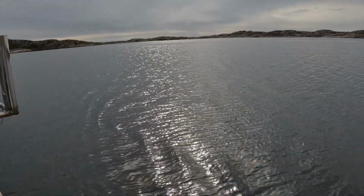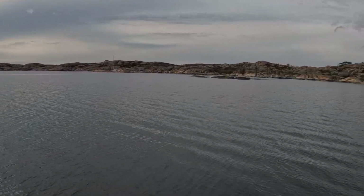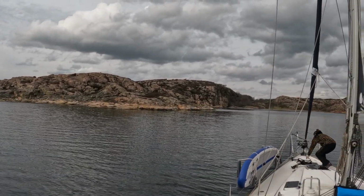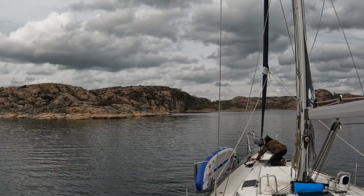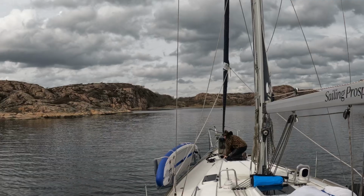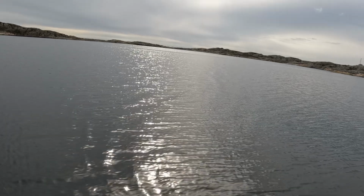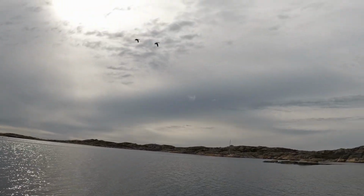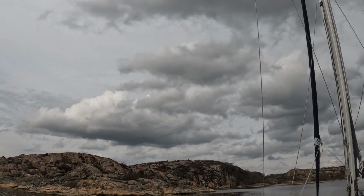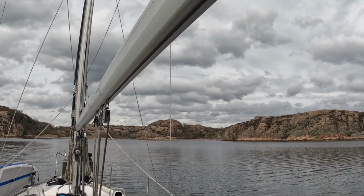Look at this magical place. Rocks all around us. We are heading over to the beach. There's a buoy, two buoys actually waiting for us. No fish so far. The geese are wishing us welcome. Yeah, can it be better than this? No, seriously, it's 10 degrees at least outside. Magic.